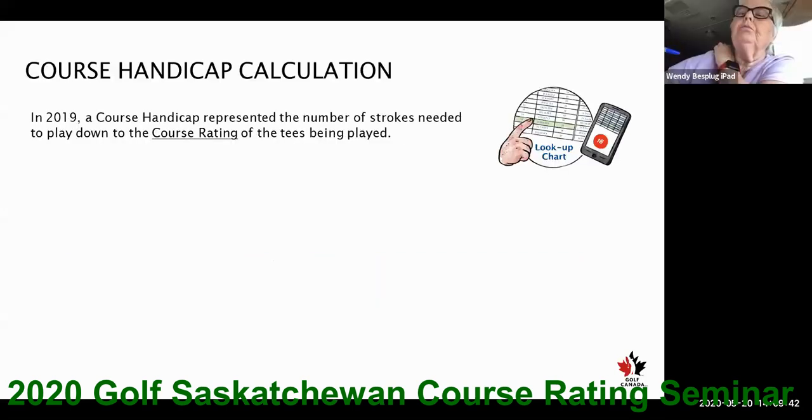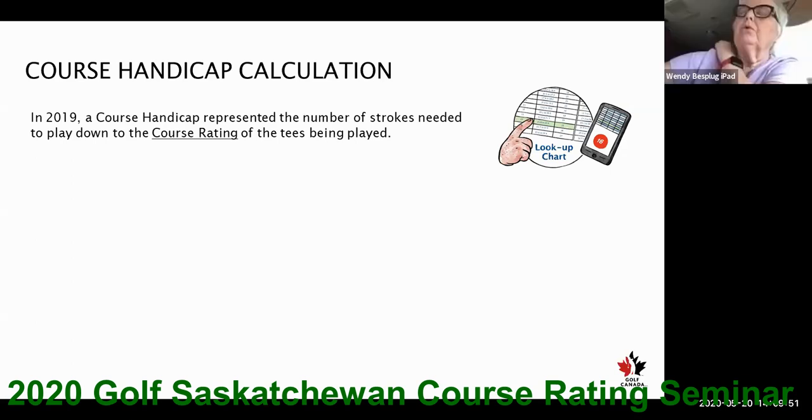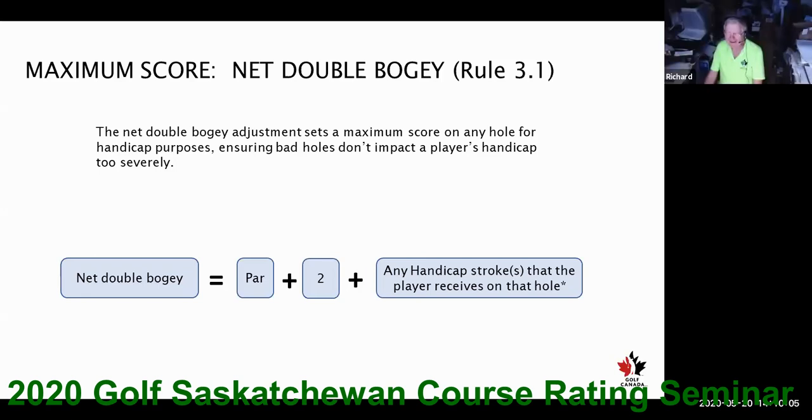So of course it's important to have the right par. Richard? Yeah. Sorry, but just while we're on this, then how is the handicap stroke holes? Well, how are they determined? We will get there.